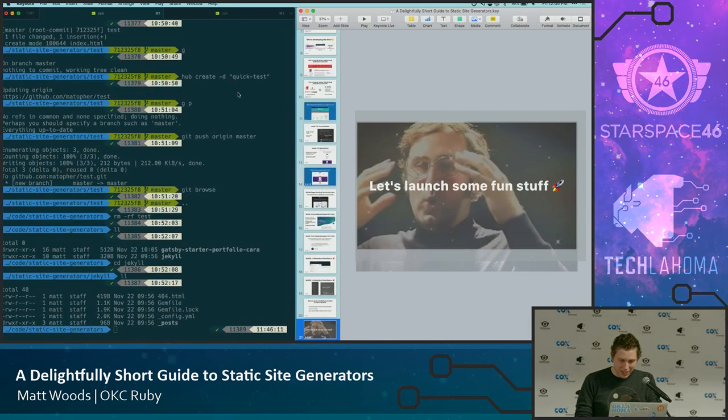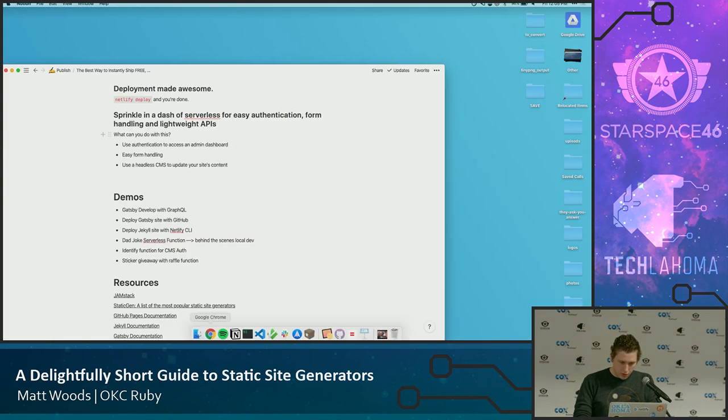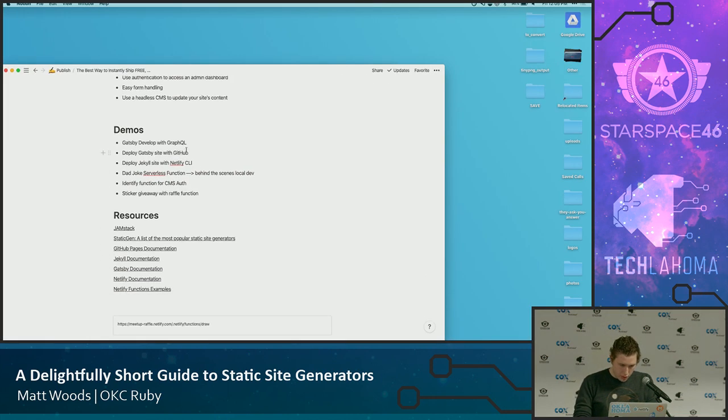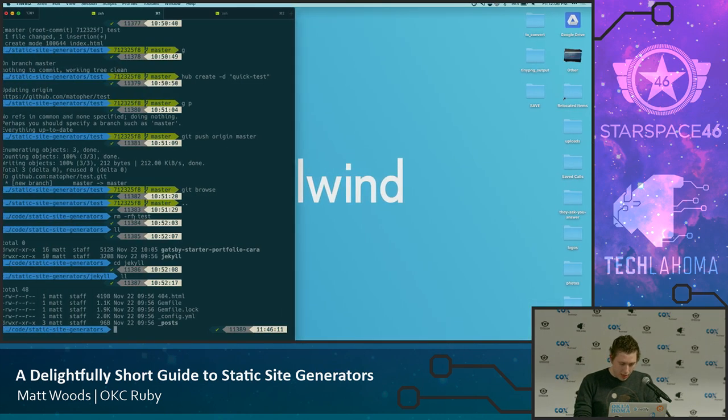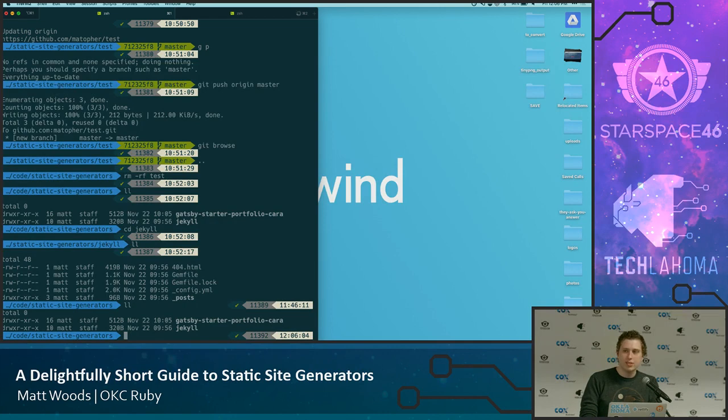And this will be interesting. All right. Okay, so let's see. I have a few things I want to demo. Okay, first one is, cool, Gatsby Develop. And so I have a couple of static sites here that we're working with. Is this big enough? Can you guys see this? Somewhat?